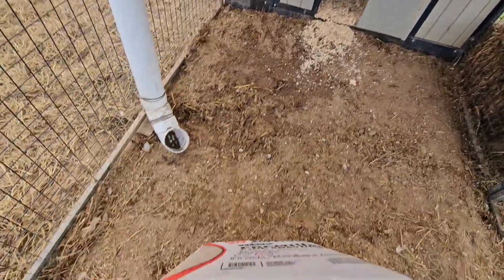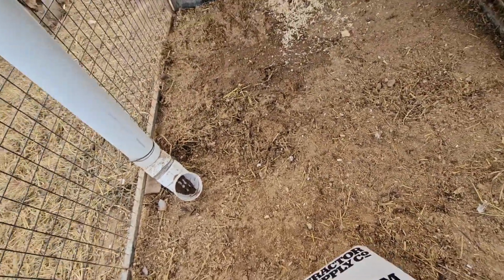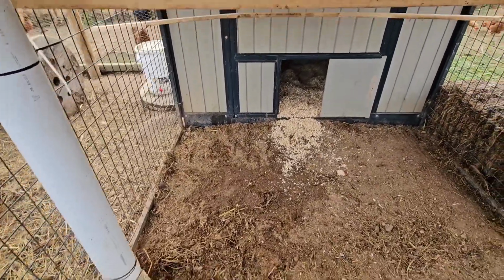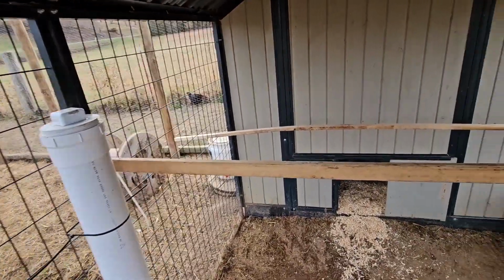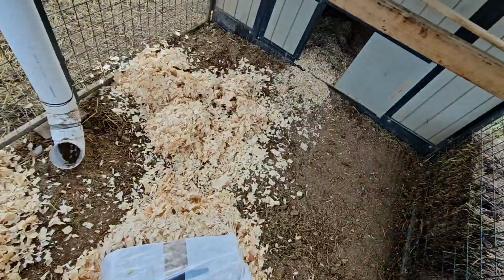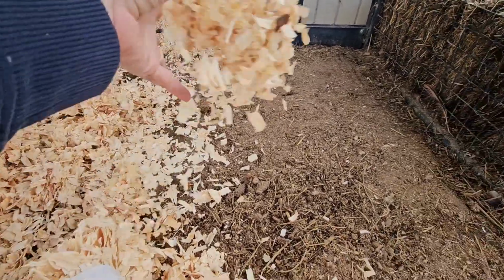But so now I'm just gonna put these pine shavings. They're flakes in here now. They're a little bit bigger than the ones inside the covered area, or the enclosed area rather, because this is covered. Well, enclosed and covered. I don't know. Yeah, anyways, because this is enclosed also, but it's not covered. I like to make sure I'm using pine because cedar can cause respiratory problems with chickens.